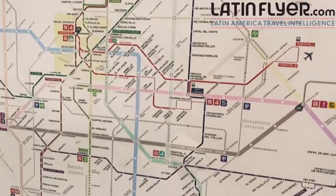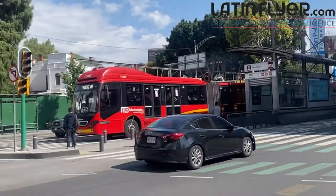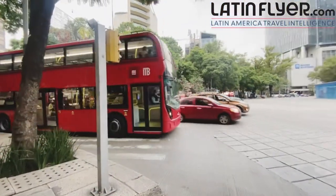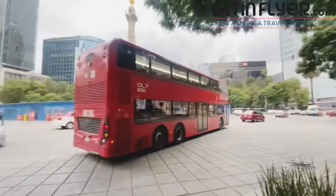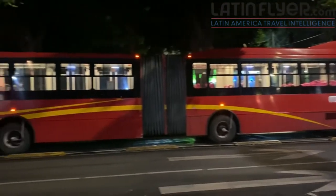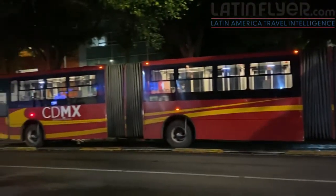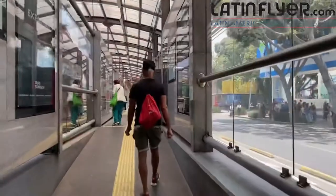The system now has 7 lines. The fleet has 660 vehicles, and there are 4 types of models. The 130-passenger double-decker buses that run along Paseo de la Reforma Boulevard are impressive, but the most common type of bus has either 2 or 3 articulated attached cars. To show you how to ride, we'll follow the line along Avenida Insurgentes, one of the busiest streets.